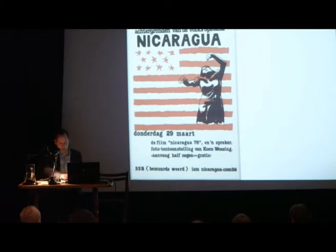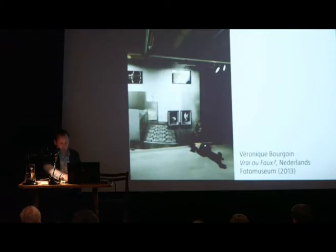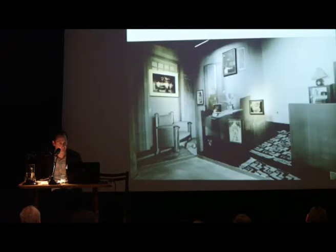This is how the photograph was used in the Netherlands. And the last example is an installation by Véronique Bourgoin. She used photographs from our collection in a trompe-l'œil installation about the truth of images. Here, for example, the backgrounds are from our collection and they have been photoshopped into rooms which don't exist.